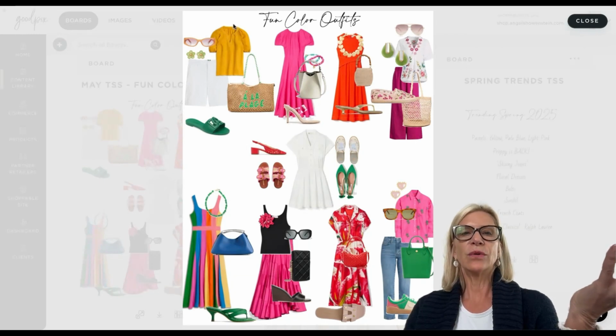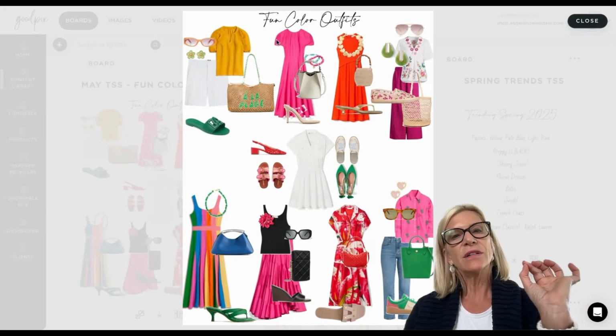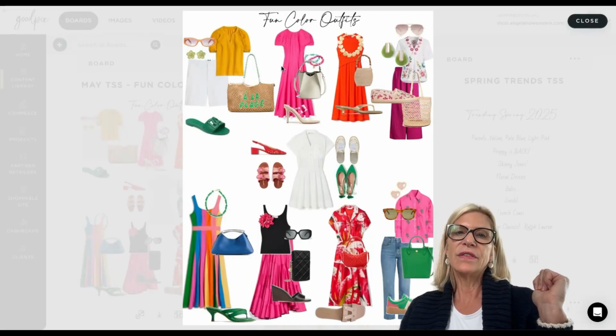with the yellow and the green and the longer short. I think that is so great. This color is not for everyone, but this style is really great. You could always find this in another color. Love, love, love this pink.